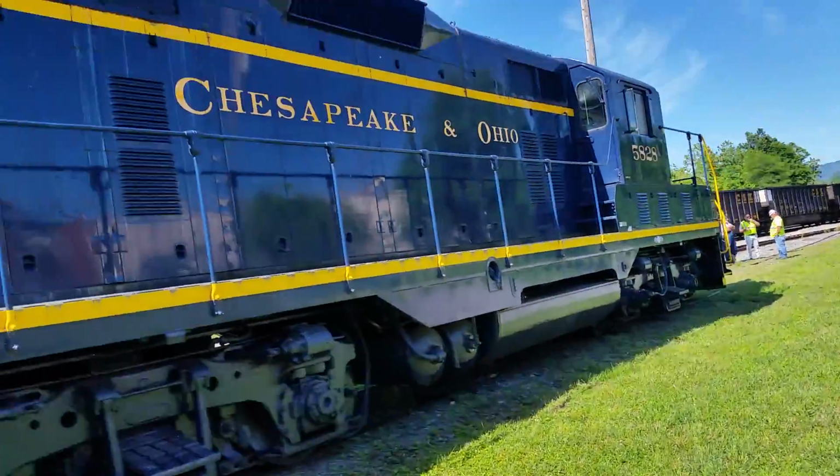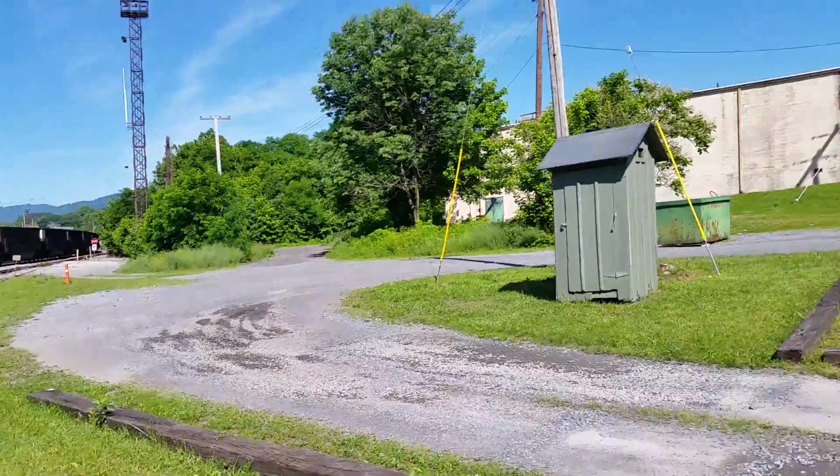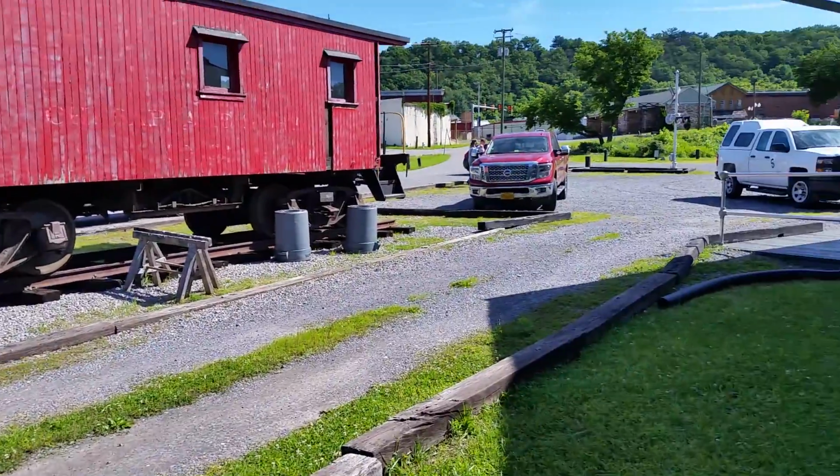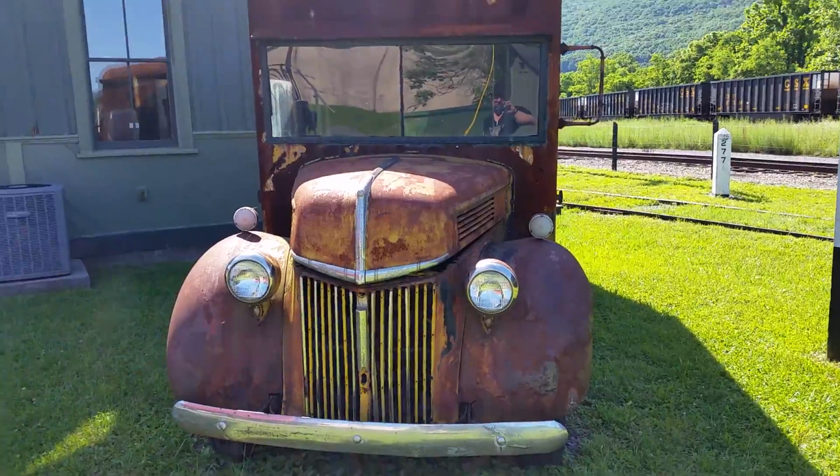So I hope you've enjoyed this walking tour here. Again, C&O Museum. We were leaving Virginia, headed back to Kansas City, and came across this.